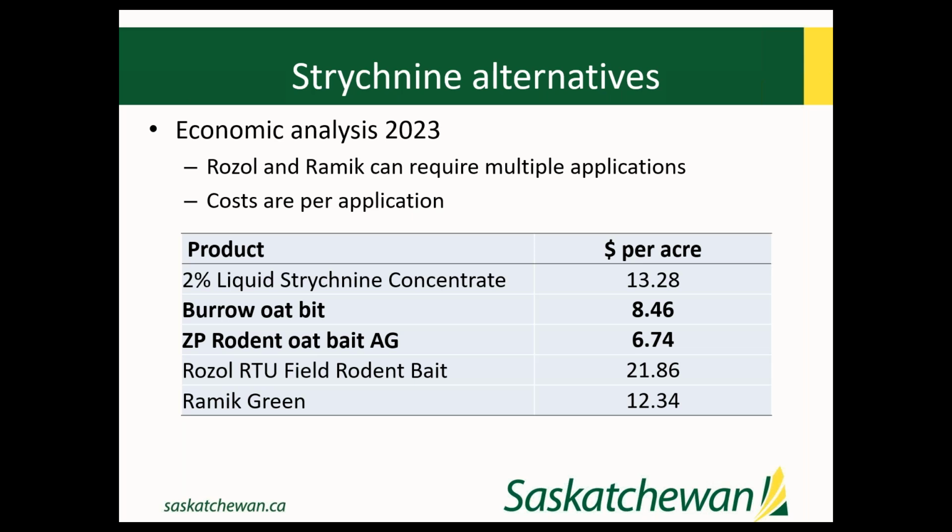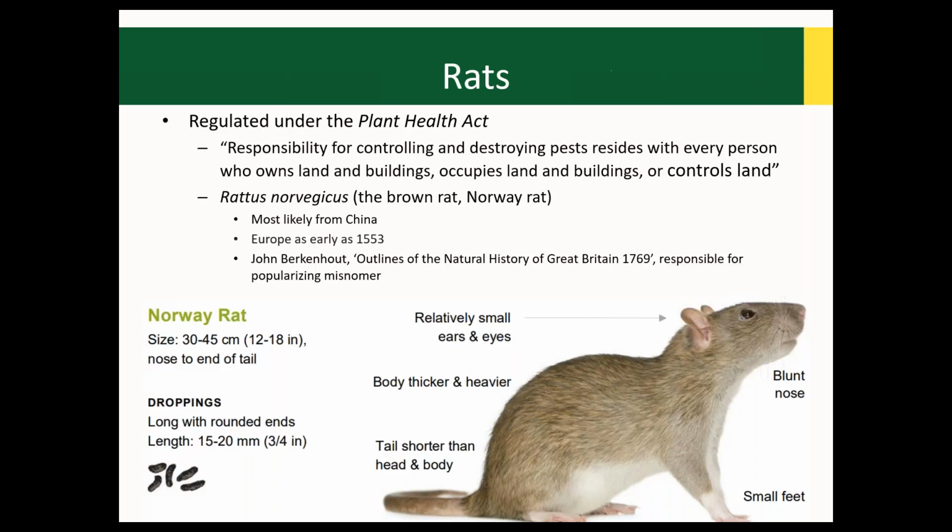So when you're talking about 2 applications, not just the labor associated with just the cost of the bait, you're looking at 40 bucks an acre. Ramic Green, you can put down as many as 3 applications, and that's going to put you up around that 40 bucks an acre level as well. So a consideration for those.